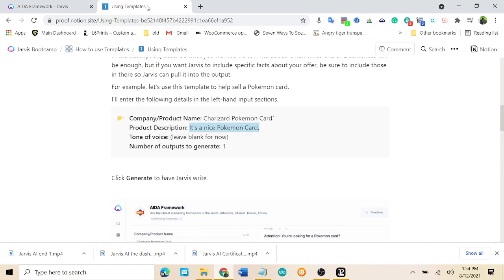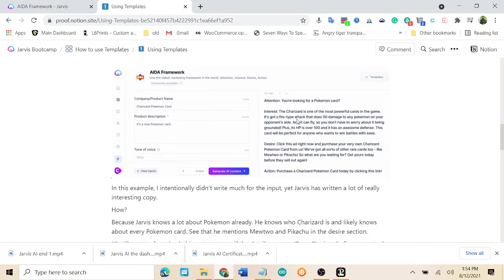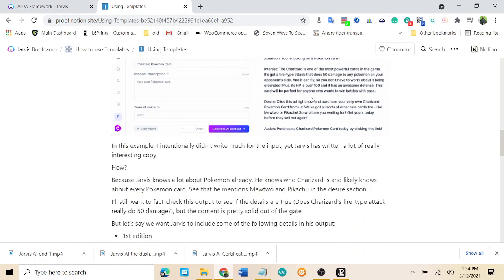Let's get back over here to using templates. So we did that. Click generate to have Jarvis write. And so here's what it wrote for them. You see it's different. This is, you're looking for a Pokemon card, interest. And then it goes on, but that's different than what we got. Everybody gets different content. It's plagiarism free.